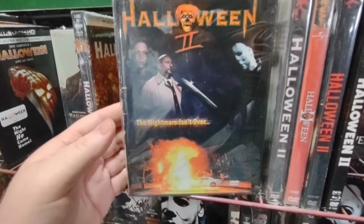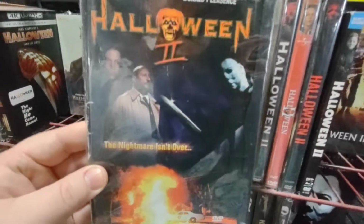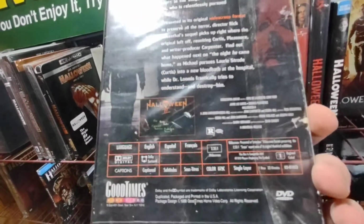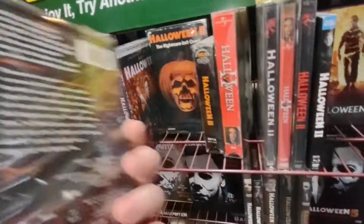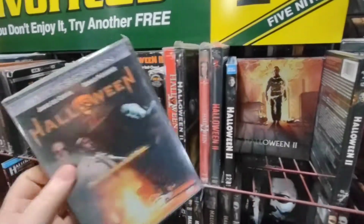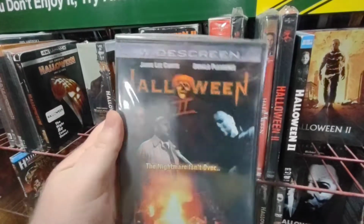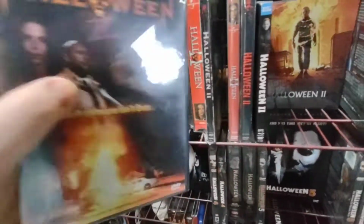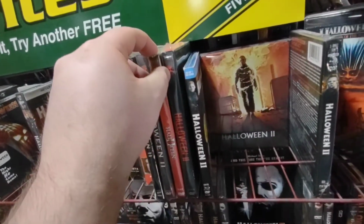This is the Good Times Snapper case. I just found this not too long ago, maybe this summer at a thrift store for like $0.25. Good times. The disc is very scratched, but luckily I have plenty other editions to watch. This is the DVD regular case version of that, the Good Times release. Good Times, not the best quality, but they were cheap.